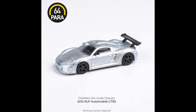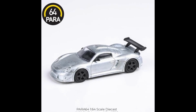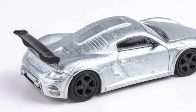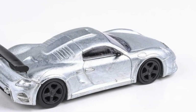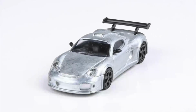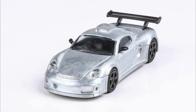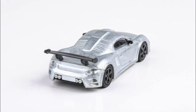And here's another winner from them, and again just a brand new awesome car right here, 2012 Ruf Automobile CTR3. That is really dope, really sick looking car. And yeah, I'm excited on how this one will look and what color they will put on this. So far, by the looks of it, actually, man, that is really gorgeous. So yeah, are you excited for these two upcoming cars from Para64? Let me know. And what is your favorite? Again, let me know in the comment section below.